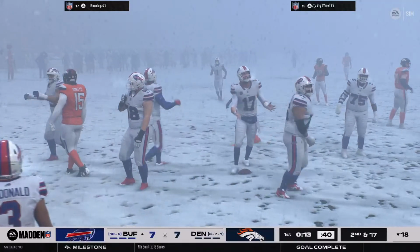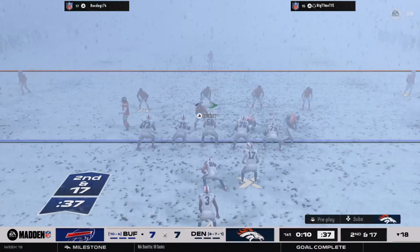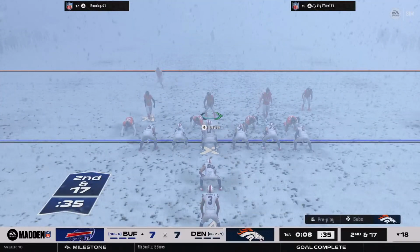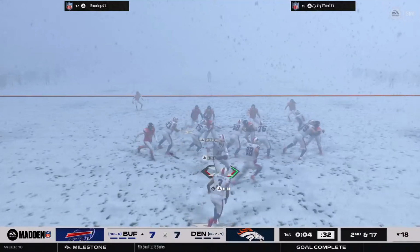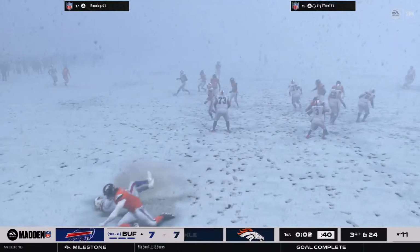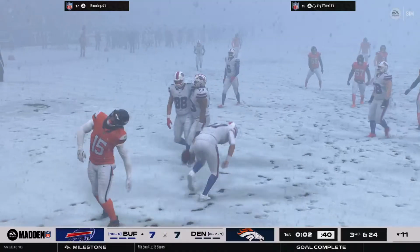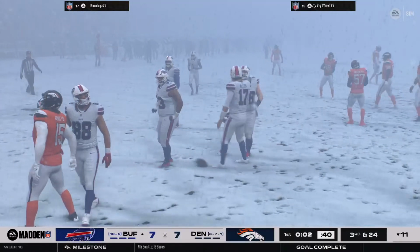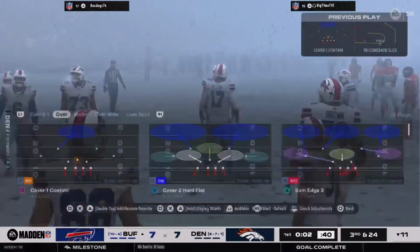It's 2nd down. Moving quickly, trying to get set. Play action now with Allen. They're on him again, and he goes down again. And these guys need to find a way to hold up better for their QB. This offense now facing 3rd down. It's 3rd down.